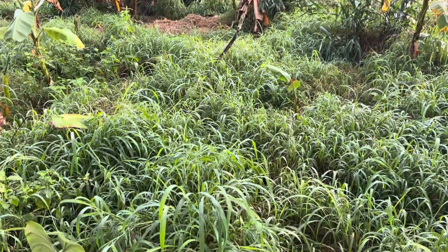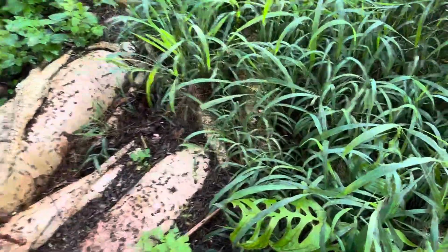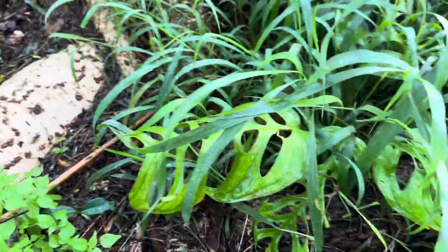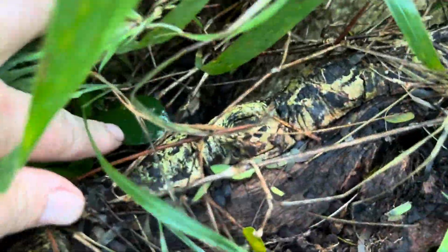I'm trying to think where those are. Here's a little Garcinia mangostana. I think this is, but this might be a Garcinia madruno. And I have a Garcinia mangostana right around here. It's kind of a small one, but I'm sure it's still here. Trying to see where it is. Oh, there it is right there. I have a quite large one, but should I go over there? Anyway, it's right here.